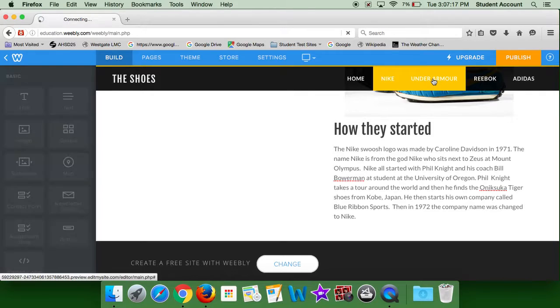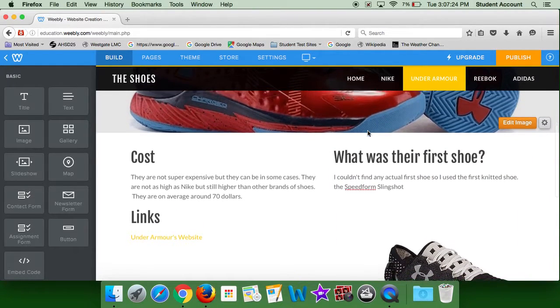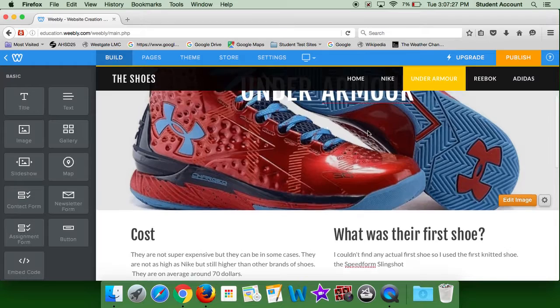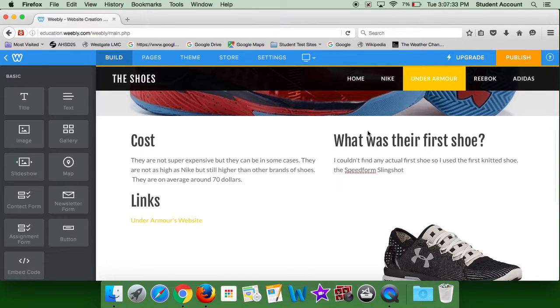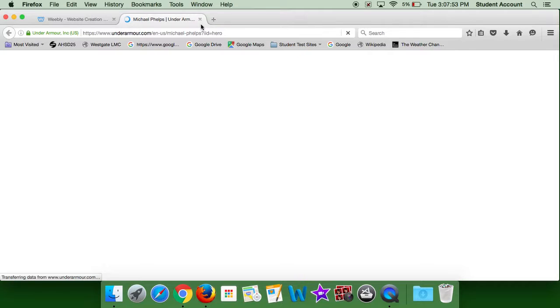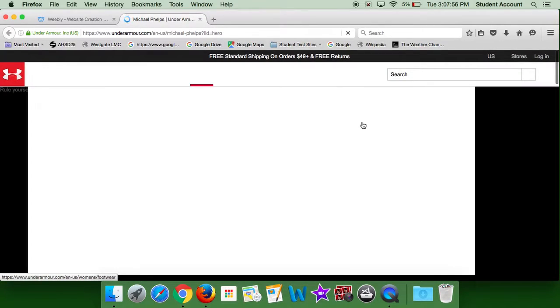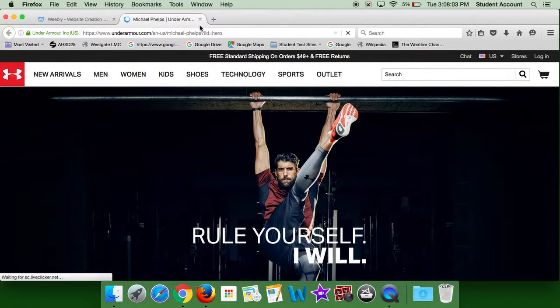Next vlog is Under Armour. So, cost. Here's a picture of some high tops from Under Armour. Cost. Under Armour is not super expensive, but they can be in some cases. They are not as high as Nike, but still higher than other brands of shoes. They are on average $70. So here's a link that takes you to Under Armour's website, just like Nike's. So you can shop for different shoes, new shirts, tech, sports, things like that.